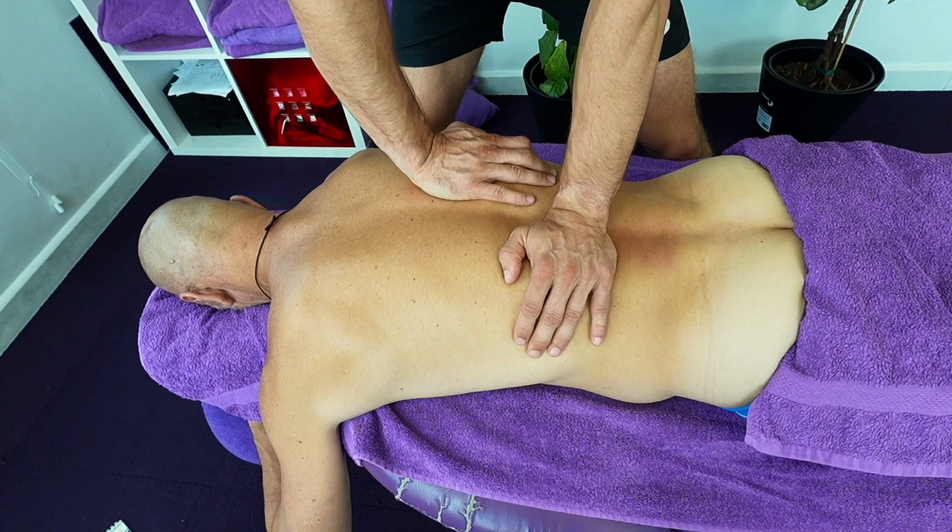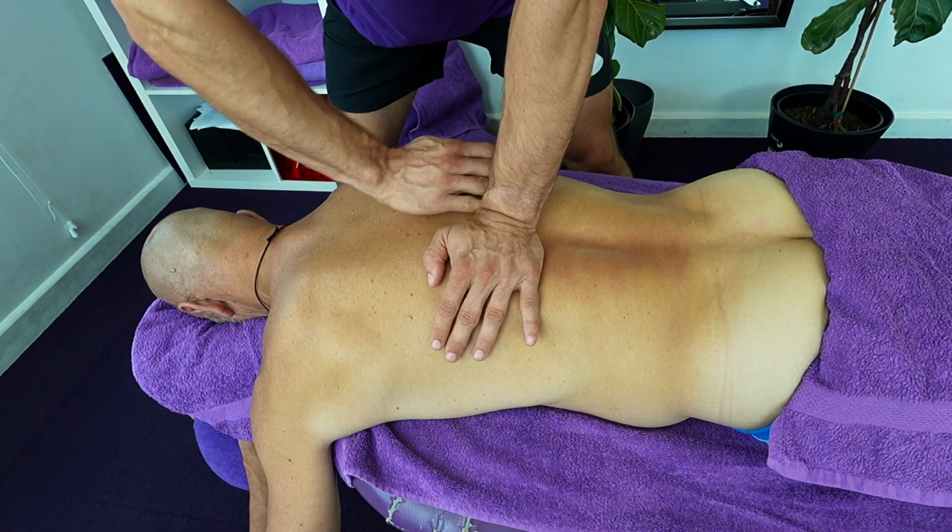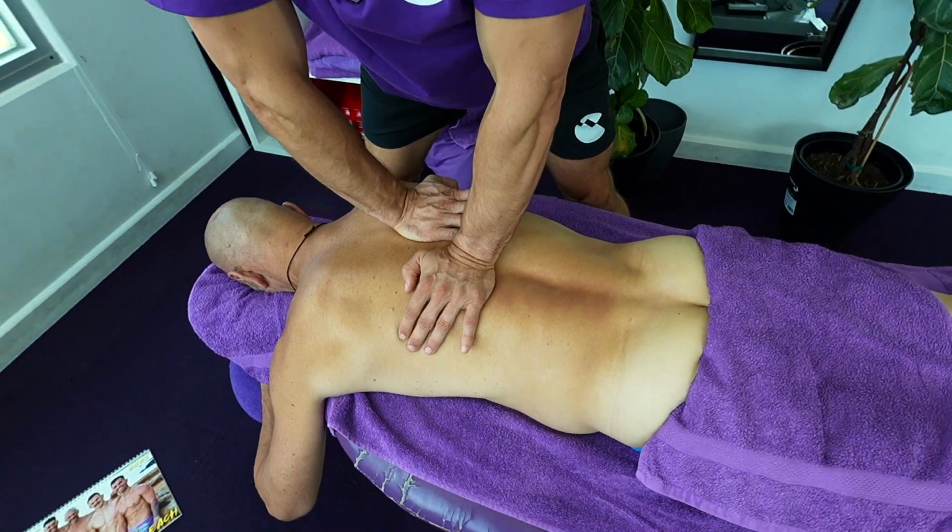And we'll slowly sink out of there. Move up again. Sink back in. Does feel pretty tight when I'm pushing up there.